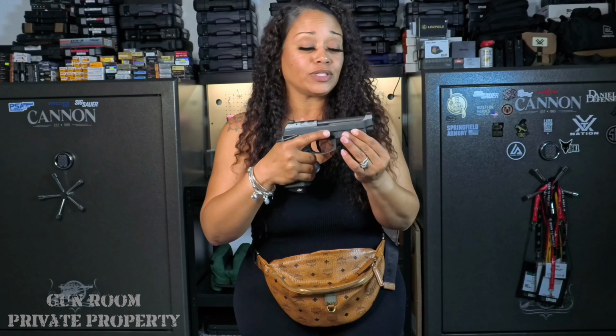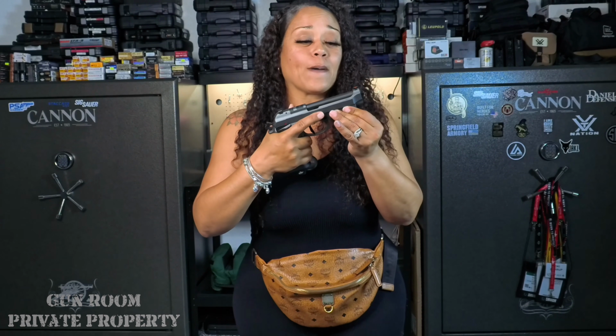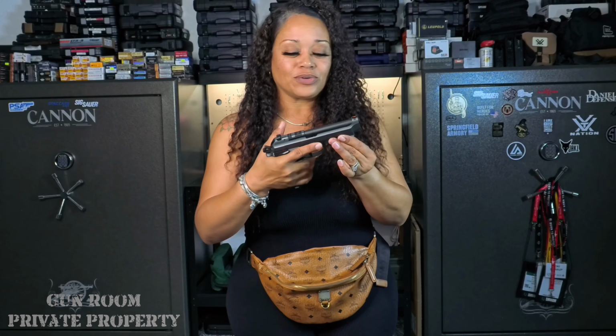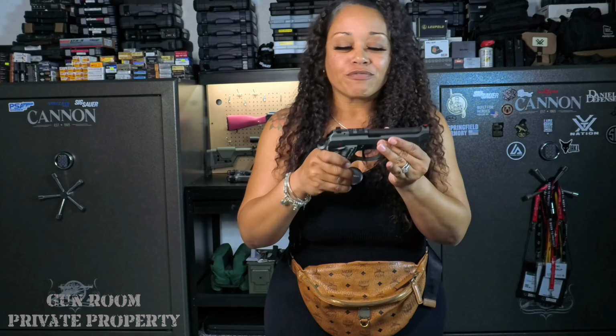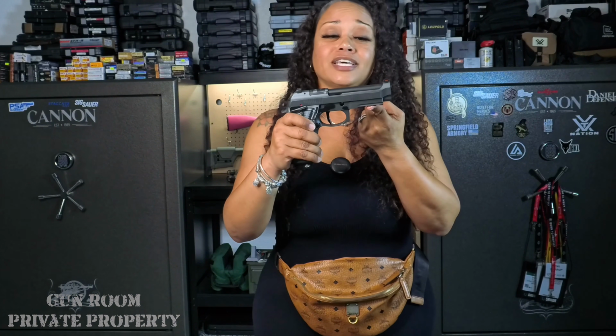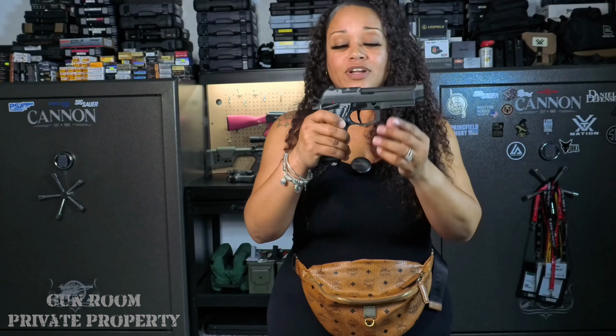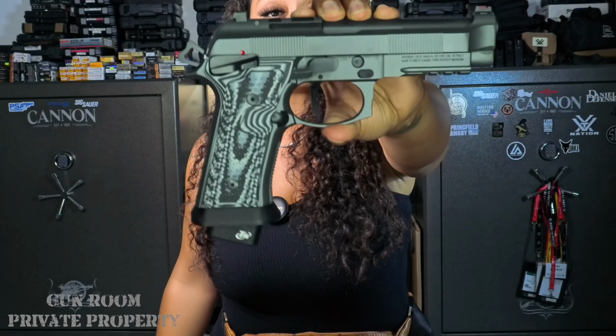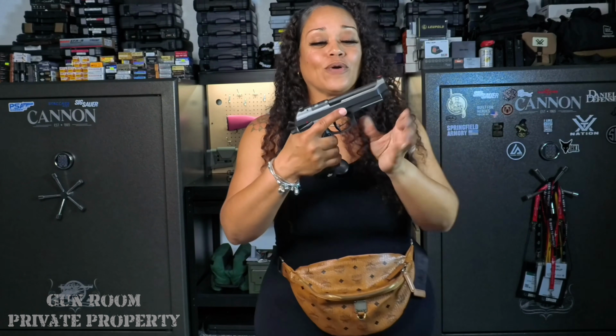It put me to the point to where I additionally ran, after the review, maybe another 300 rounds through it, and I had not had one moment of regret from the moment I took that first shot. Accessory rail underneath, fiber optic front sight, very nice grip, feels good. Trigger is great. Beautiful, beautiful pistol.